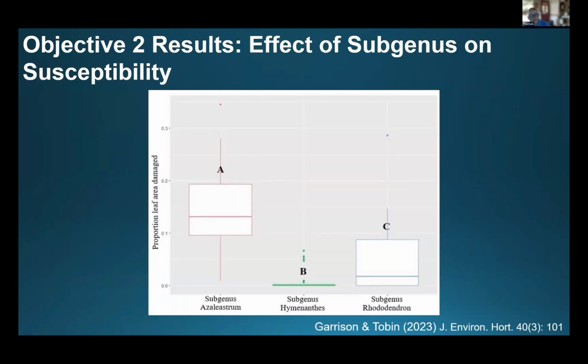Looking at the box plot, you can see that all the subgenera were significantly different. Subgenus Azaleastrum and Hymenanthes, both lepidote, were observed to have the highest and lowest levels of damage by Azalea lacebug respectively, which is probably why just the presence of scales doesn't predict susceptibility. And subgenus Rhododendron was between the two.